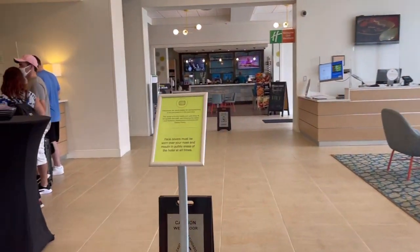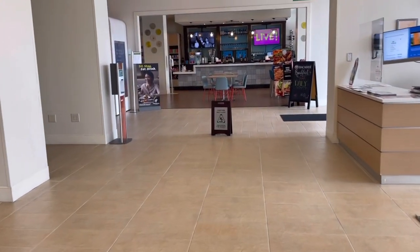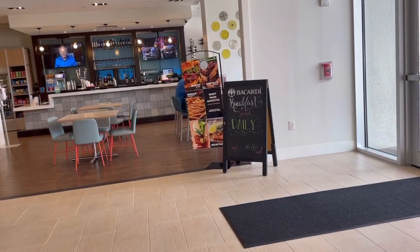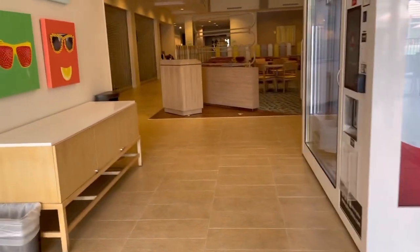I somehow forgot to tape the walkover, but we are now entering the Holiday Inn, which is next to the B Resort. Every hotel I'm showing you is getting closer and closer to Disney Springs. After this, we're going to be going to the Hilton, which will be my last stop. This one, Holiday Inn.